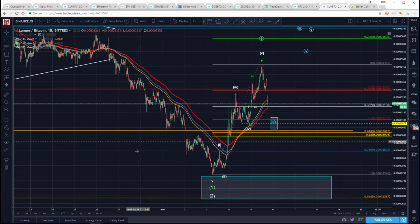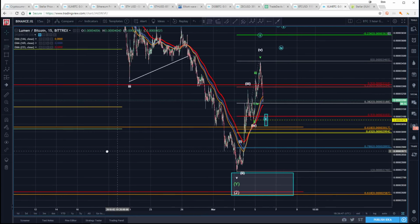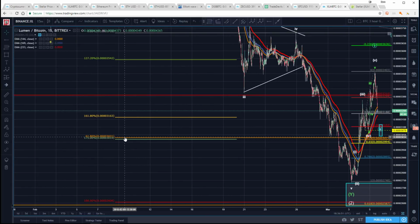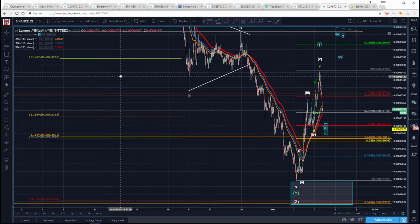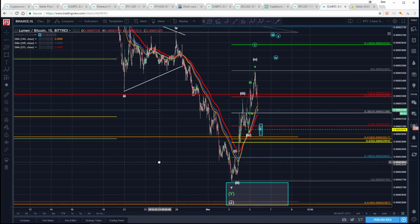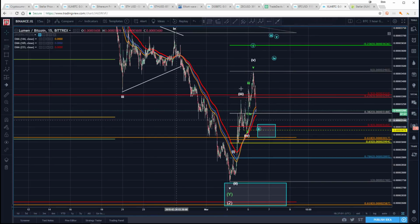So I've got the, let me see where I'm pulling that from. Okay, so I've got this former target here. So this was the 618 of the length of the first leg. You remember that when we looked at that? So there we have that coming in. So we get this little confluence zone down here where we've got potentially a 1-2 setting up.